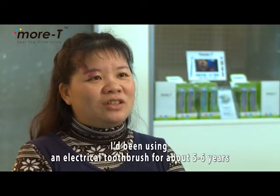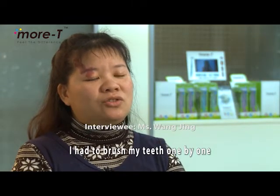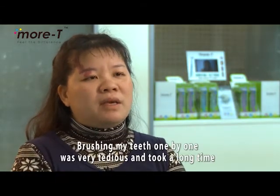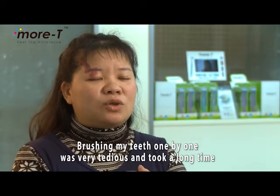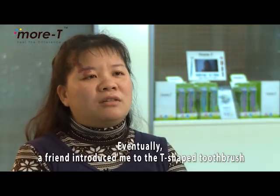I'd been using an electric toothbrush for about 5 to 6 years. I had to brush my teeth one by one when I used the electric toothbrush. Brushing my teeth one by one was very tedious and took a long time. Eventually, a friend introduced me to the T-shaped toothbrush.